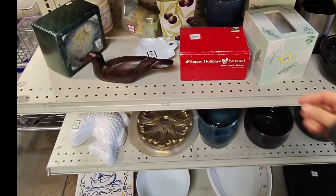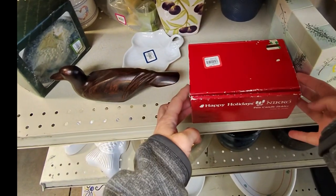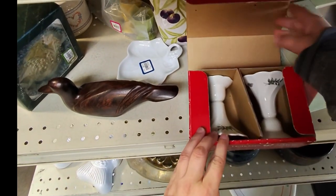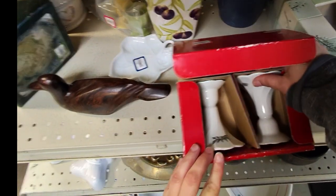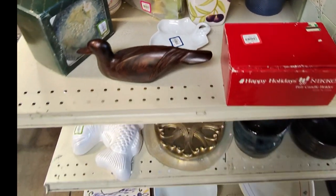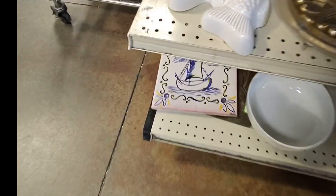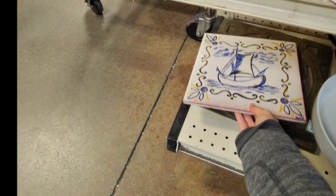And then I am looking down. What's in this box? If there's a box, I have to open the box. What's in here? Let's see. Oh, they're little candlestick holders. Definitely vintage. Really cool. Not what I want. I had my Christmas sale already, so I'm kind of staying clear of it unless something fantastical comes along.